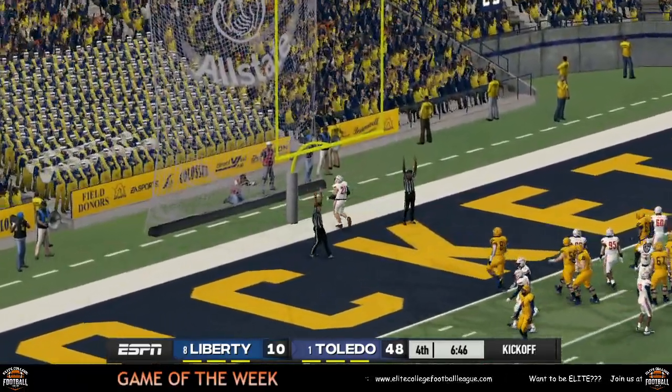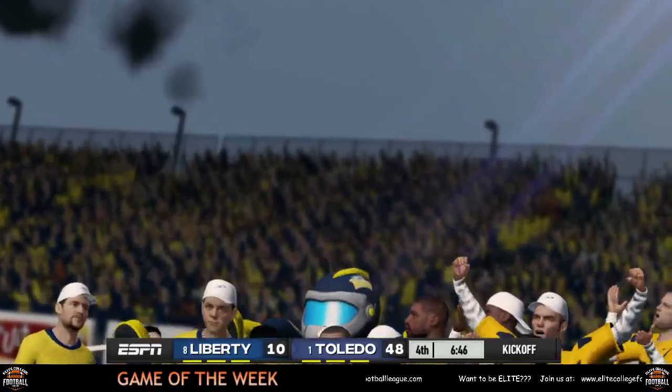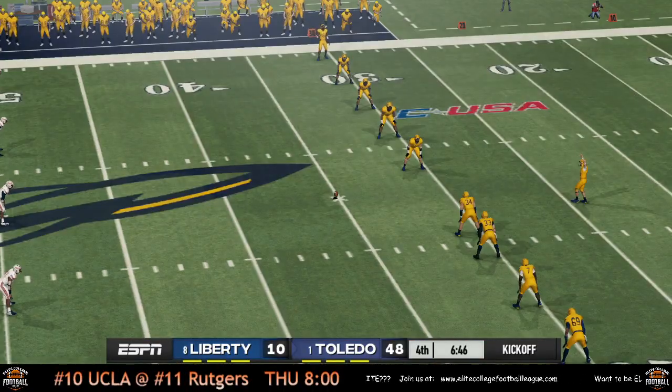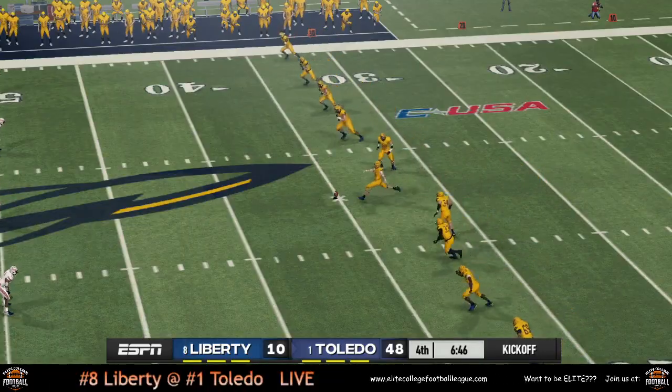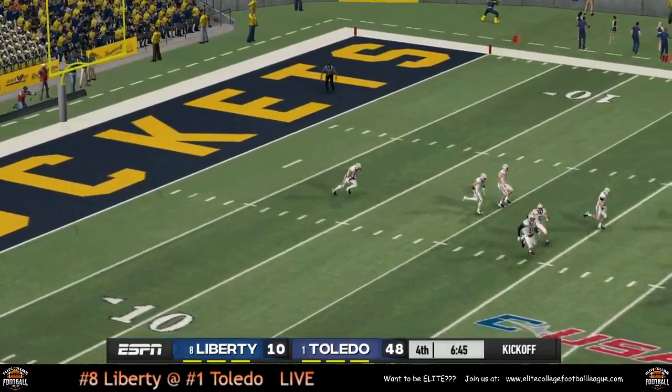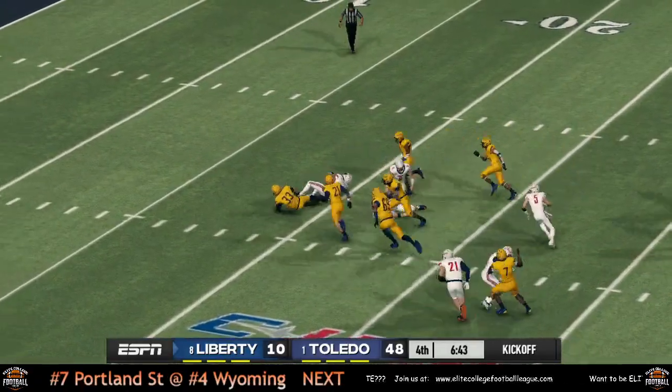He splits the uprights with the extra point. A 4-play, 46-yard drive, and a touchdown's the result. Brown has his kick team lined up, and he is set to kick this one off. Taken from the 3-yard line.